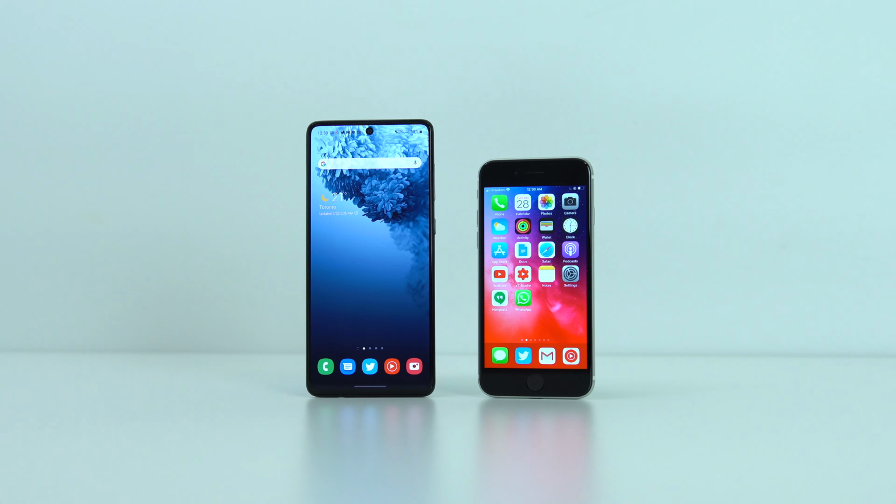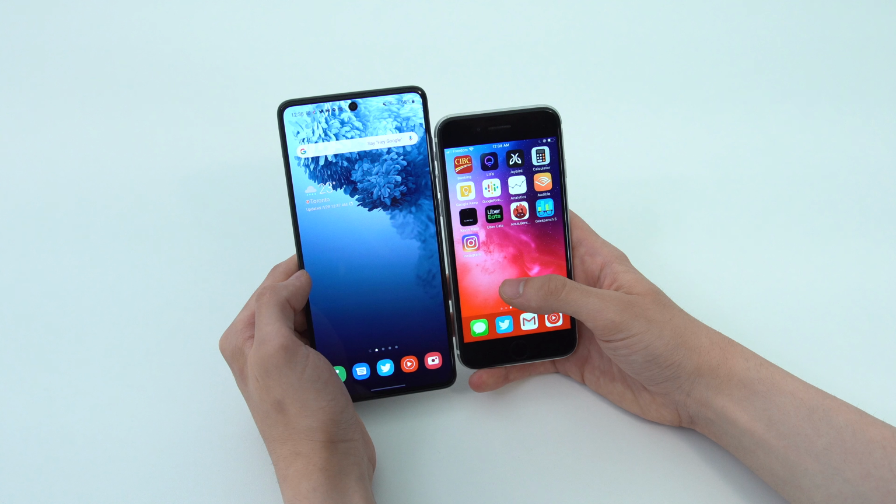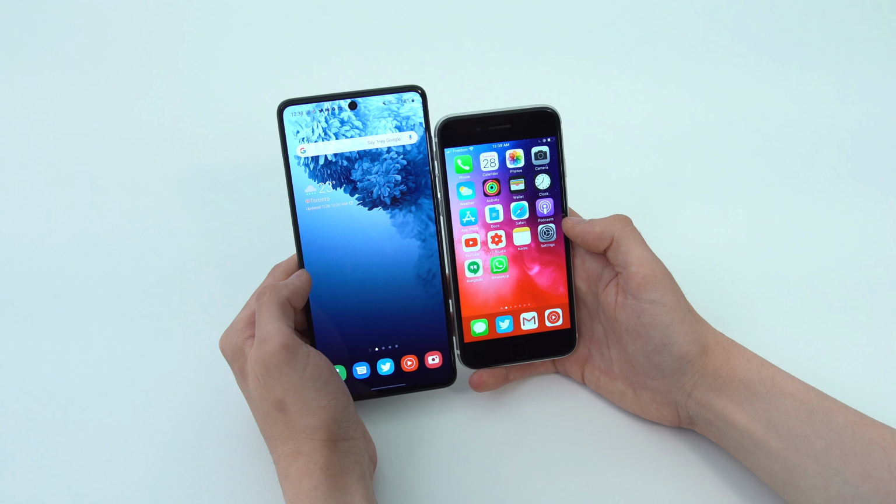My name is Kevin. Today I am doing the full comparison of the Samsung Galaxy A71 and the iPhone SE 2020. This video was requested because of how similarly priced they are. If you're looking at the best you can get at this price point from the Apple ecosystem or on the Android platform, this is the comparison video to see.